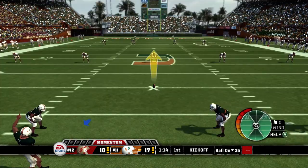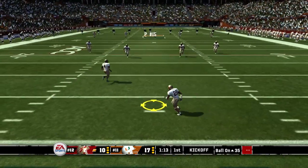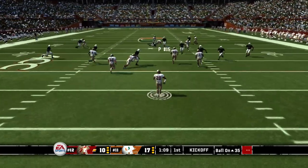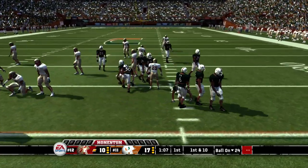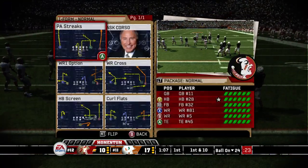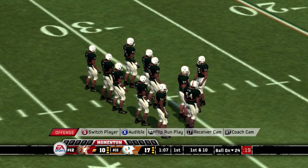Number 15 is lined up to kick this one off. Decent kick. Number 29 takes it at the 4. He's taken down at the 24-yard line. They did a great job on their last drive, moving the ball down the field for a touchdown. Let's see if they can duplicate that on this drive. First and 10.